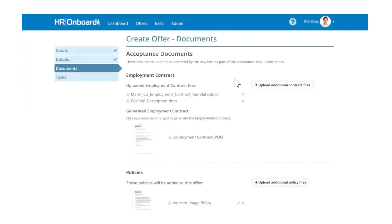There are also specific back office tasks. So what we might do is send off to the new hire. And those users that have used HROnboard for a while, you'll now know that that's gone off. There's been an SMS and an email sent to the candidate. And we're going to look at the candidate side in a couple of minutes.